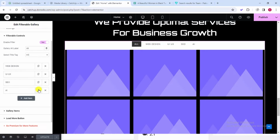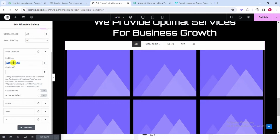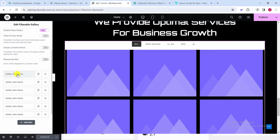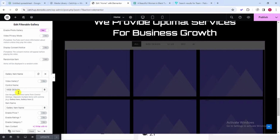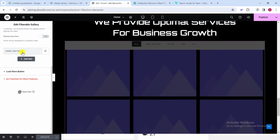Yes, so when you come now to gallery items, these are the pictures that are going to go under each of these categories. So you need to copy this, let it be exactly the way it is, and then you come here and add items. The control name will determine where this picture will go. So let's just delete this, and then we do one from scratch.